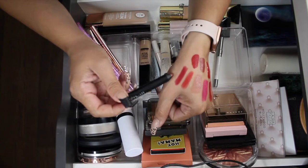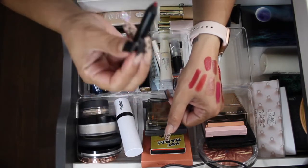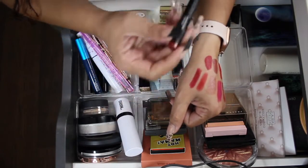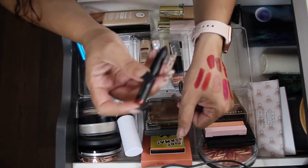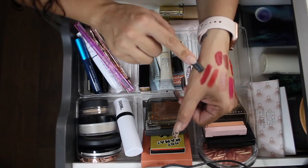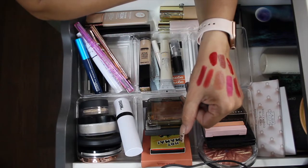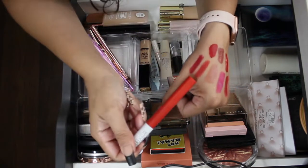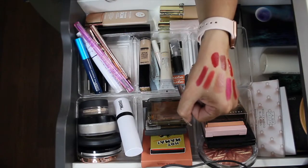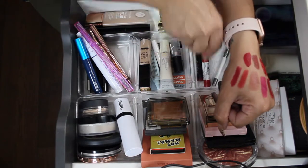The first one over here is by Trestique, and this is Tuscan Wine. I love this. I really like this formula from Trestique. I actually only have tried these crayons from Trestique, and I really like every single one I've tried. And there it is right over here. Right next to it is by Maybelline, and these are the Superstay Ink Crayon. This is in the shade Hustle in Heels. Really beautiful fall appropriate red. It's kind of on the warmer tone.